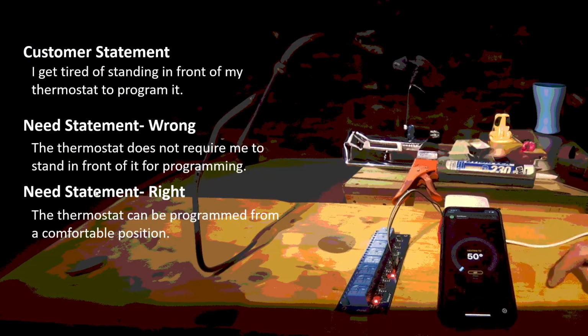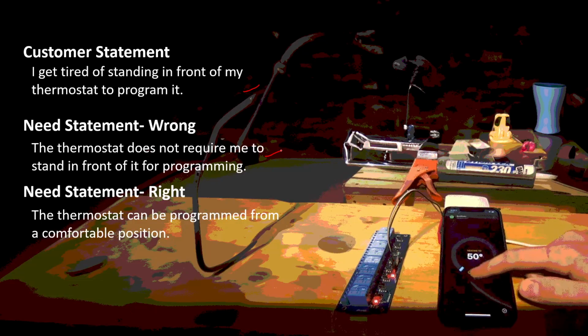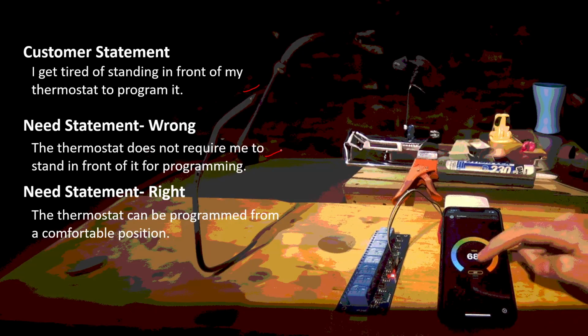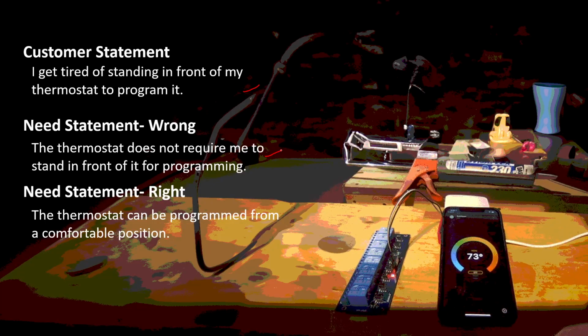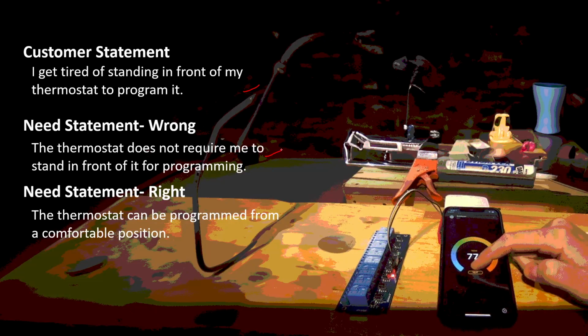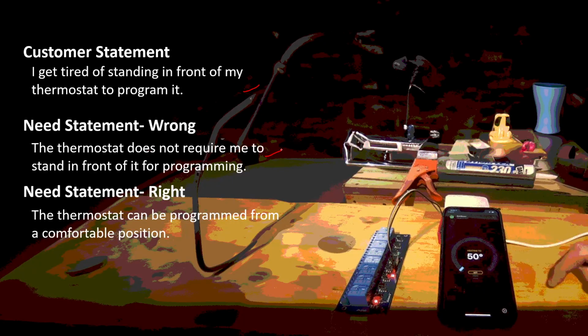Okay, so for example here, when the customer mentions, "I get tired of standing in front of my thermostat to program it." If we rephrase this statement as "The thermostat does not require me to stand in front of it for programming," in this style, it seems that the statement is pointing out a problem. What do I mean by problem? This statement highlights that the customer feels it is inconvenient and uncomfortable to program the thermostat while standing. So this statement is not so clear about what the customer actually needs.